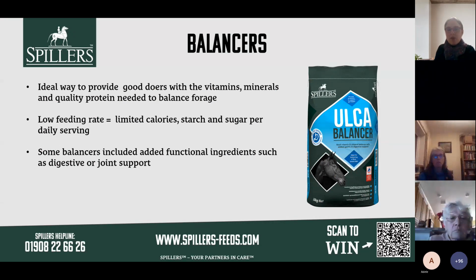So moving away from forage, which should undoubtedly be the foundation of the diet, a balancer is the ideal way to provide good doers with the vitamins, minerals and quality protein needed to balance forage. The low feeding rate means that they provide a limited amount of calories, starch and sugar per daily serving. So regardless of which brand of balancer you choose, typically the feeding rate for a balancer is 500 grams per day for a 500 kilo horse, which is much lower than the recommended amount of mix or cube, for example. Depending on the balancer you choose, it may also include added functional ingredients such as digestive or joint support too.